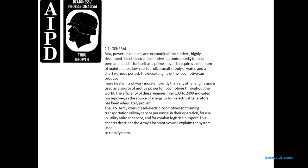The diesel engine of the locomotive can produce heat units more efficiently than other engines. It is used as a source of motive power for locomotives throughout the world. The efficient diesel engine is made in sizes from 100 to 2400 indicated horsepower. Its use as the source of power to turn electrical generators has been adequately proven. The U.S. Army owns diesel electric locomotives for training transportation railway service personnel in their operation, for utility road services, and for combat logistical support. The chapter describes the Army locomotives and explains the system used to classify them.